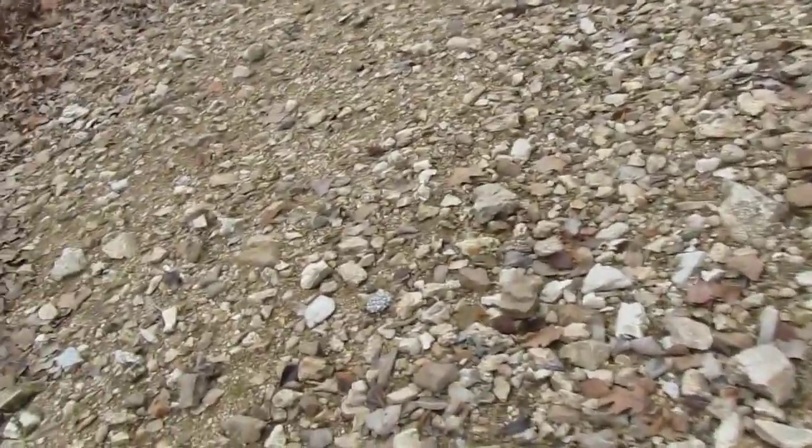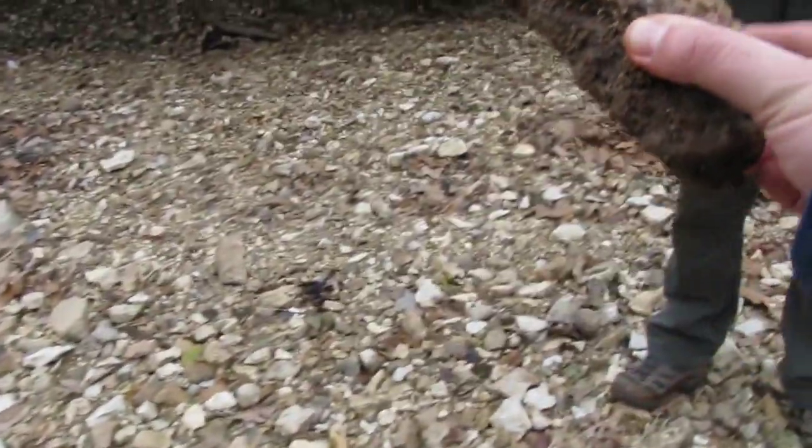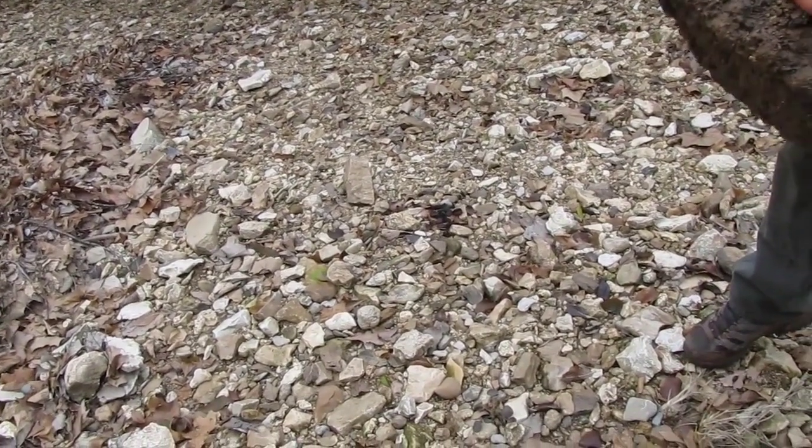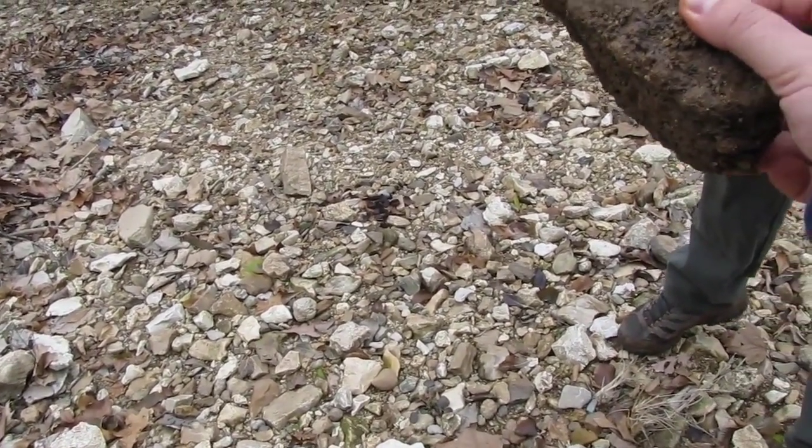We're gonna walk a couple more feet and I think we're gonna turn around and head out. Dustin? Nice. You want that one? That's one of those red ones inside, I believe. I think that's just a piece of chert. It might be.